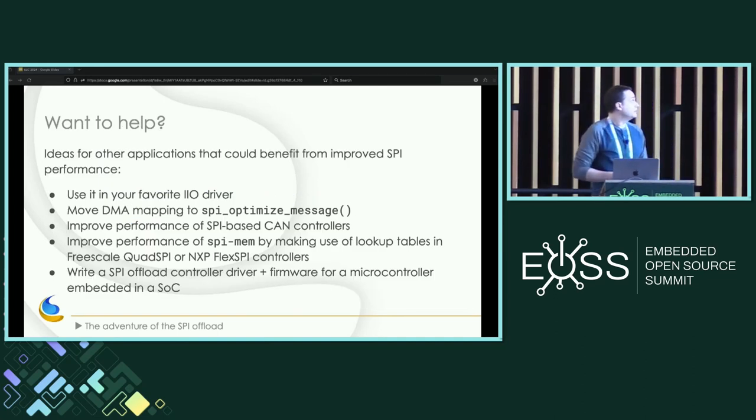So the SPI maintainer wants this to be something even more general purpose that can solve more problems than just ours, because that's how we do things in the Linux kernel. So I'm looking for other people with use cases, feedback hopefully, to figure out how we can make this work the best for everybody.